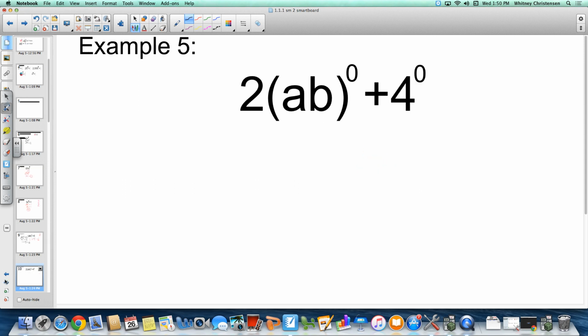All right. So we'll go through this one quickly so I can let you work on the worksheet for a second. We have 2 times (AB) raised to the zero power plus 4 to the zero. So, first of all, is the 2 raised to the 0 power? No, so we just have 2 in there. Are A and B raised to the 0 power? Yes, and I'm going to show my work. So I have A to the 0 power times B to the 0 power. Questions on that part? And I can't forget about my floating plus 4 to the 0 power, but what is that? One. So I have really a floating plus one out here.